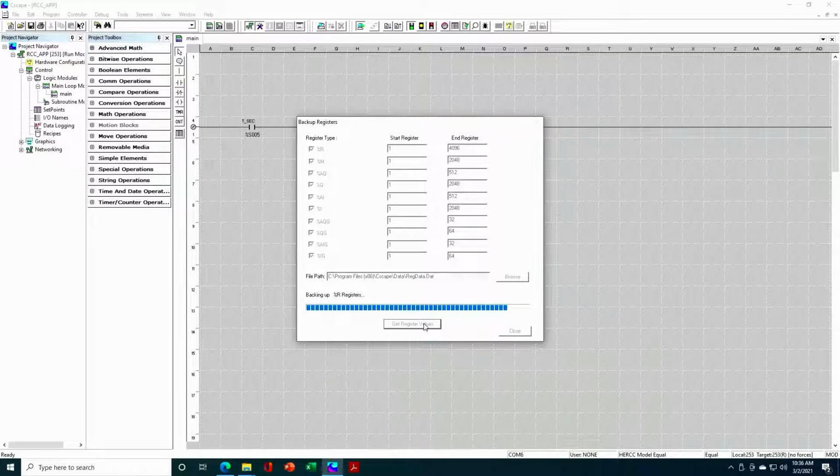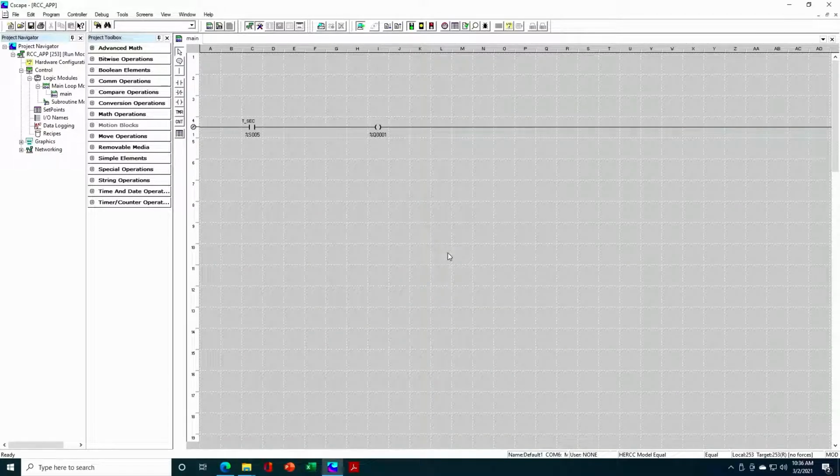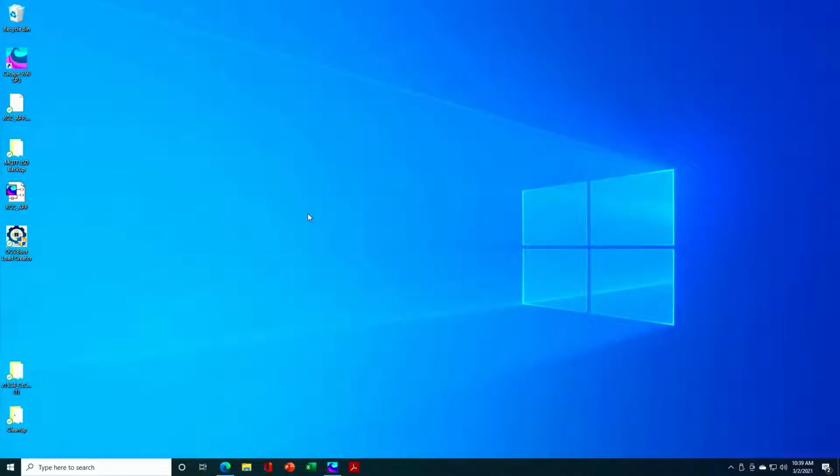And once it's complete, we'll have not only a copy of the program, which we had previously saved, but we'll also have a copy of all of the values of all the registers. Okay, so that is now complete. All right, so now we're ready for the next step. Okay, so the next step with the RCC is that we have to create a bootable disk.